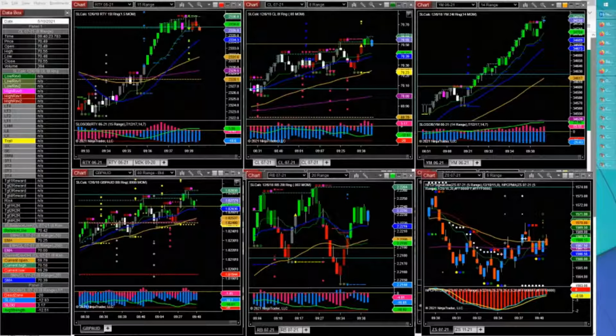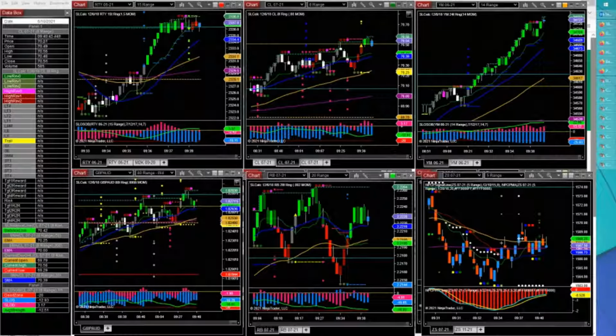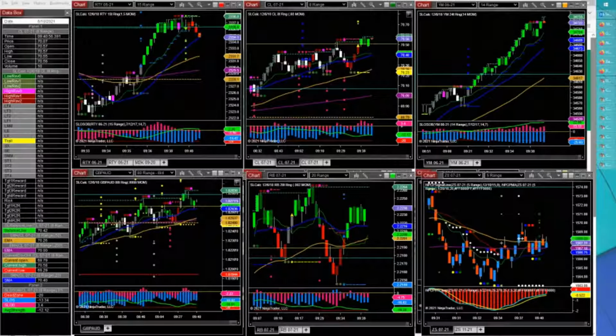Crude just kind of back and forth now that it's triggered in. It got up to a high of 58 and is testing that again, so we'll have to see if it can make it. 71 is the money management with 73 as target.